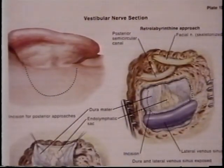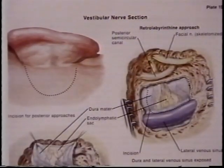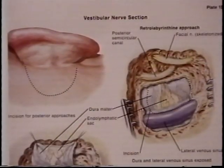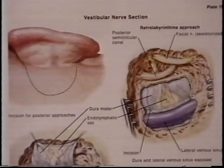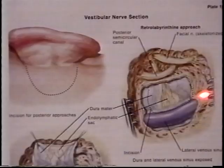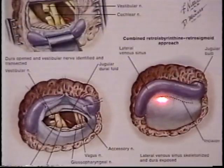Now let's talk about Meniere's disease a little bit. In 1978, I developed a procedure to correct and cure the vertigo of patients with Meniere's disease. Meniere's disease is a disease where the patients have recurrent episodes of vertigo, hearing loss in one ear, balance difficulty, and also ringing in the ears. The procedure that I developed is done behind the ear. We remove some of the mastoid bone.